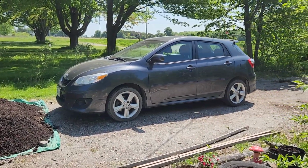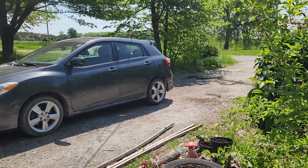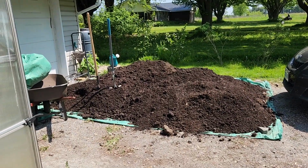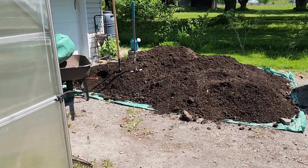Well, it took longer than expected, about an hour and a half, but I got all the dirt moved. So much dirt. What's going on?